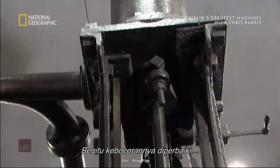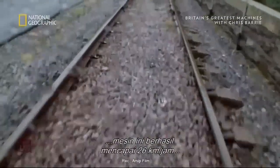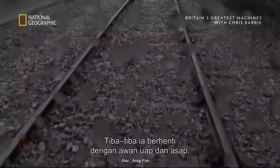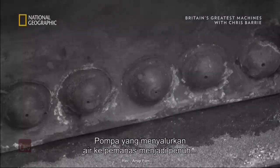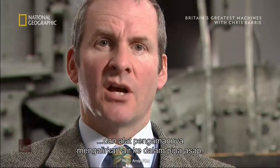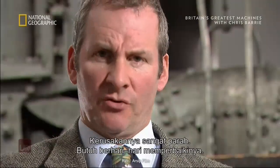Once the leak was fixed, Sans-Pareil managed her first official run. Although her fuel consumption was high, she managed to hit 16 miles an hour with a full load. She was looking good, but then... disaster. She came to a sudden halt in a cloud of steam and smoke. Her feed pump that pumps water into her boiler had packed in, and a fail-safe device had let water into her flue pipes. The damage was devastating. She would take days to repair.